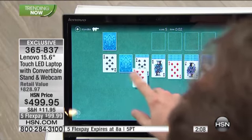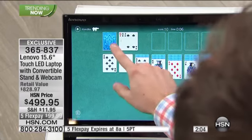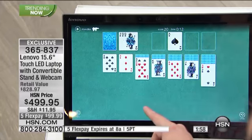My mom loves getting on here. This is one of her number one games that she loves to play, but she does it with the keyboard and mouse. And when I brought this home, she was blown away by how fun it is, how easy it is just to play a simple game of solitaire.